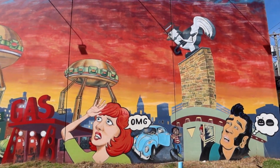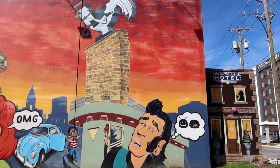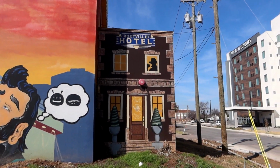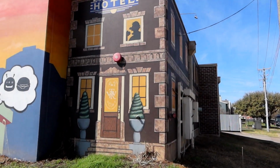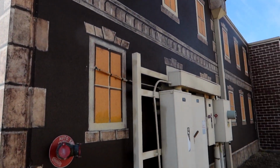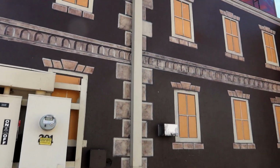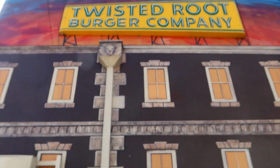It's amazing that didn't end up on anyone's top 10 list. That would have been probably #1 in my mind. And like I said, it goes all the way around the building here. So they spent some serious time on this one. It was a little rainy here yesterday and the day before and the day before that, so it's a little bit muddy out here. But definitely worth a look. And the burgers are pretty good too, so definitely give this a look if you get a chance.